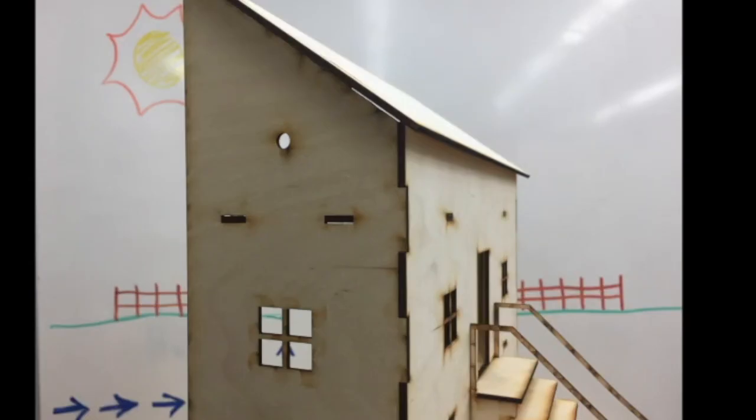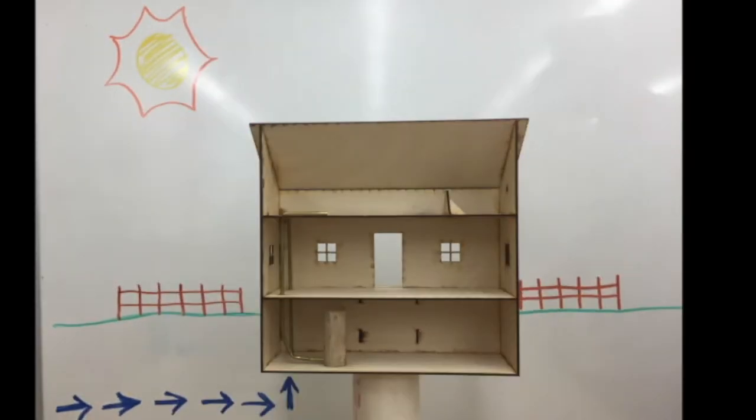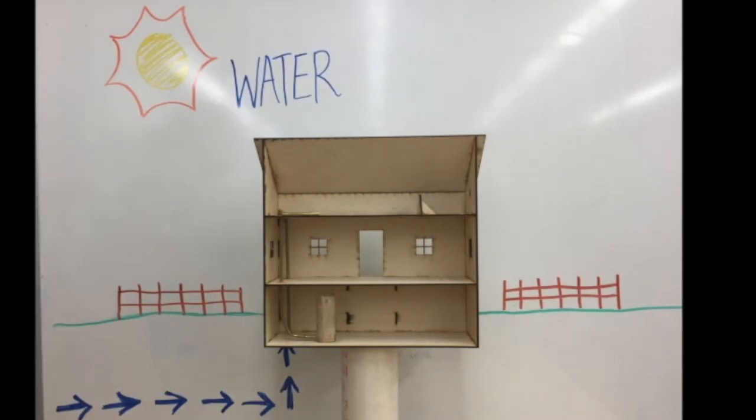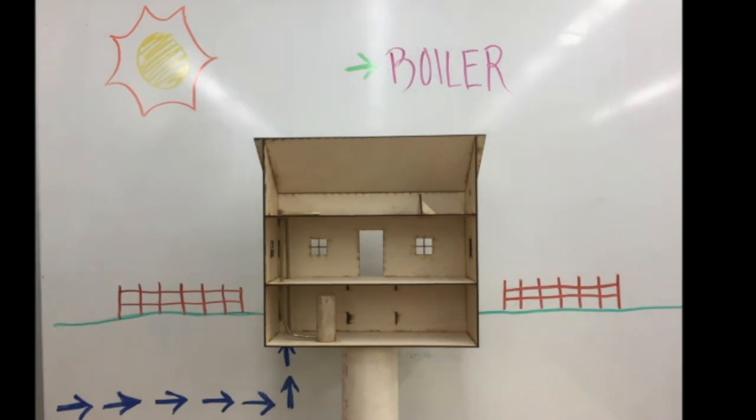In many New England homes, water is pumped from underground into the home boiler, where it is heated and distributed throughout the home's heating system. In heating up this water, the boiling process requires energy, often in the form of oil or natural gas, both of which are carbon and energy intensive. But what if we could decrease this fuel consumption?